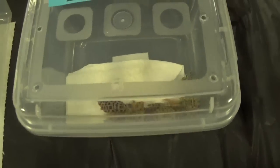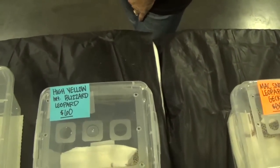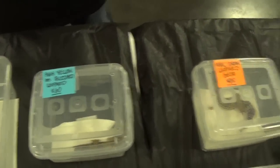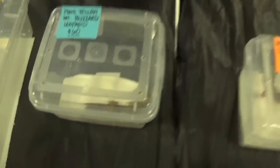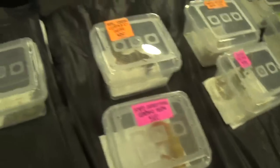The yellow blizzard. How do you get that mix? You have to ask Allie. I'm not sure. I know it's probably a mix of that one and another one. It definitely has the colors of that one mixed with something else to make the high yellow. I think that's probably what it is. It's a high yellow mixed with the Max Snow to make the high yellow blizzard.